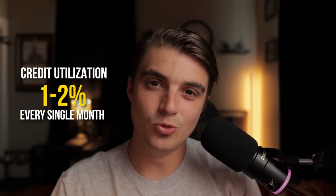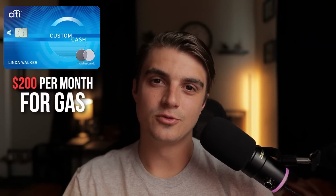I'm somebody that likes to keep my credit utilization at 1 to 2% every single month. And since I knew that with the Citi Custom Cash, I could get a credit limit increase with only a soft pull, I figured I might as well go for it. For reference though, this card is my gas card, and I think it started with a $3,000 credit limit on it. And while I'm only putting maybe like $200 per month for gas on my card, that made my individual card utilization about 7%, which is obviously higher than what I'm targeting.